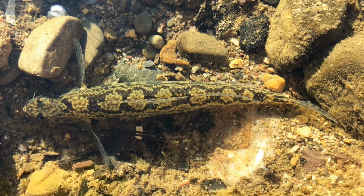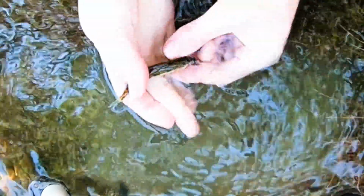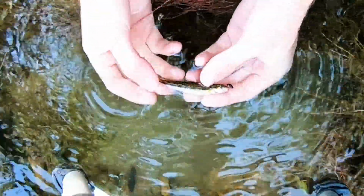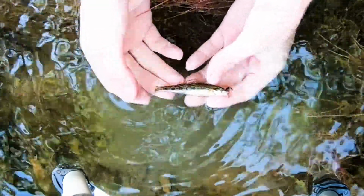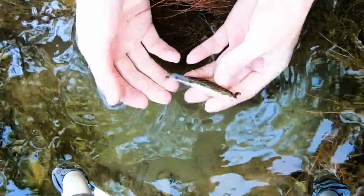The best way I found to get these fish to pose well for a camera is to grab them right on the breast and the nape. But yeah, that's how you get them to pose well for a camera. Just hold them right there. Yeah. Oh, dude, this is my prettiest one yet.